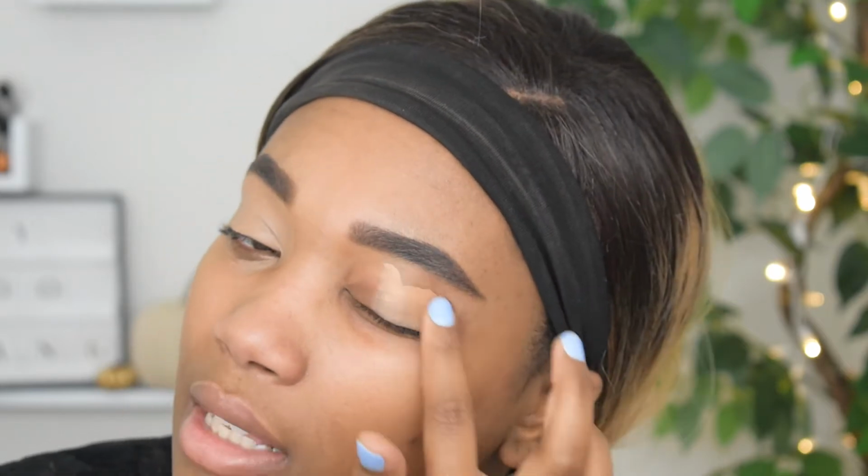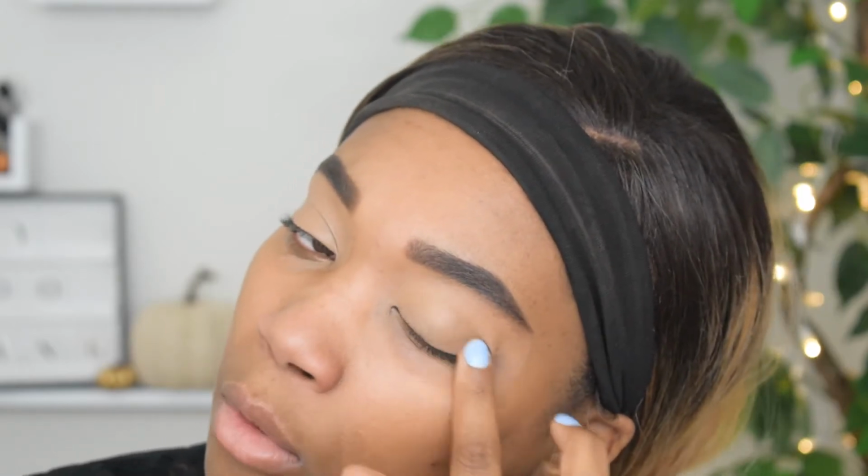This is a really great concealer to use on the eyelid just because it doesn't crease and it really blocks out any discoloration that you have on your skin. So if there was any concealer that I would recommend using instead of an eyeshadow primer, it would definitely be the L'Oreal Infallible Full Wear Concealer.